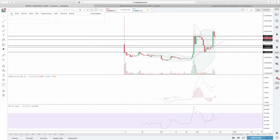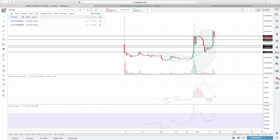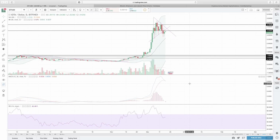Let's go over and see what's happening with Iota finally. So obviously it went through a lot of drama, pretty controversial drama over the Microsoft partnership issue. I'm not really going to get into too many details of that because it wasn't even really clear 100% what happened, but it looks to be recovering, which is good. Now, we got a bounce basically off the low of $3.32. It's good that it didn't drop below $3.